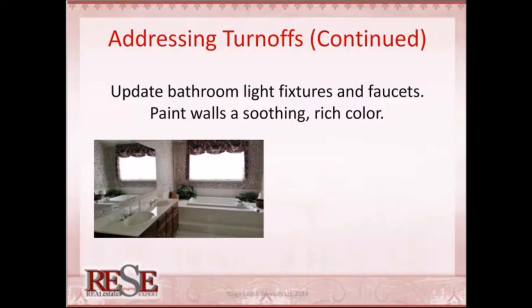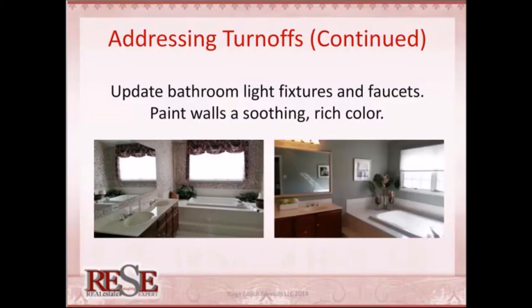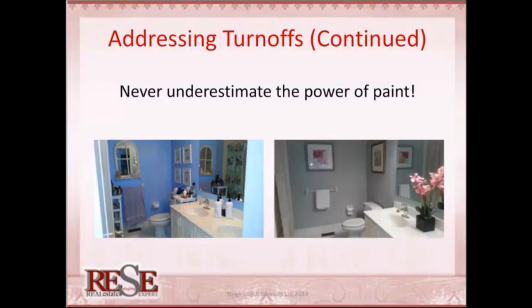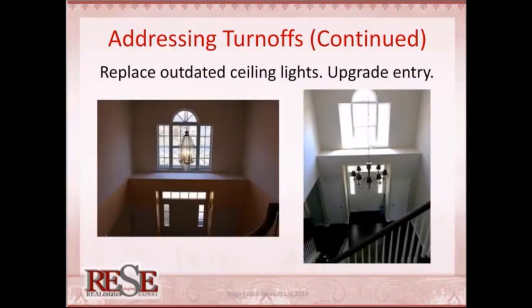Paint can go a long way, and so can bathroom light fixtures and faucets. Simply painting the walls in a soothing color, an updated color, can make a huge difference. Here we replaced the light fixture. And since this was a high-end home, we spent some money on a peel-and-stick mirror frame that went over the existing mirror. And it makes it feel so much more luxurious. Never underestimate the power of a can of paint. Here is just a change of paint and a few accessories, and it goes from chaotic to soothing and tranquil and spa-like.